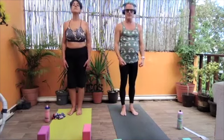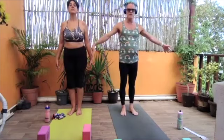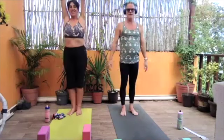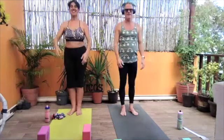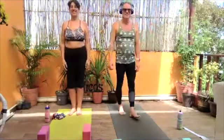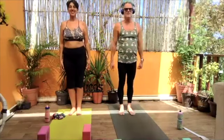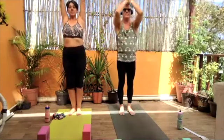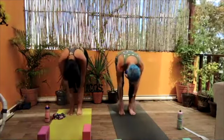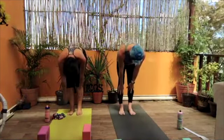And speaking of variation, if you're used to reaching your arms to the side and there's someone close by, you can always reach your arms on the board. You can also stagger the position, step forward a bit, and then you miss the next person. Inhale, arms up overhead. Exhale, fold forward. Inhale, lift halfway. Exhale, fold.